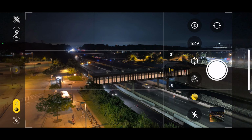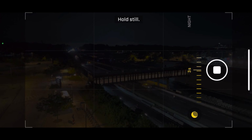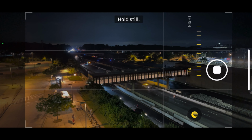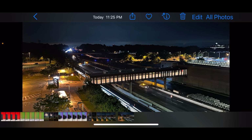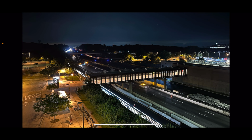Now it's showing 4 seconds right there, so I'm going to go ahead and click 4 seconds, see if this gives us some nice motion there, some nice light streaks. And there we go. Let's see what it gives us here. And tap that. Yeah, that's actually looking really, really nice right there, just the built-in camera app. All right, let's go ahead and switch over to the Moments app and see what that's going to give us. So let me open up my photo folder.